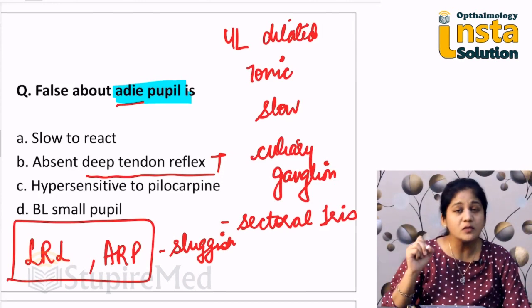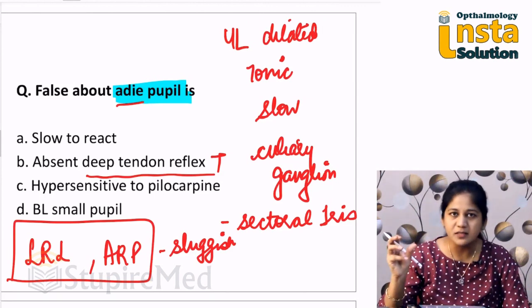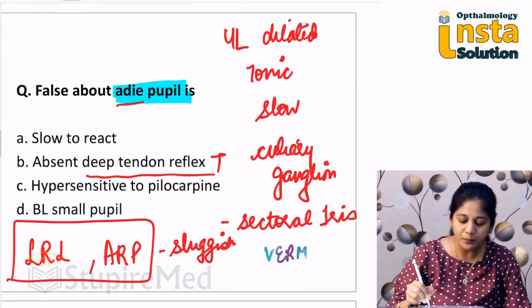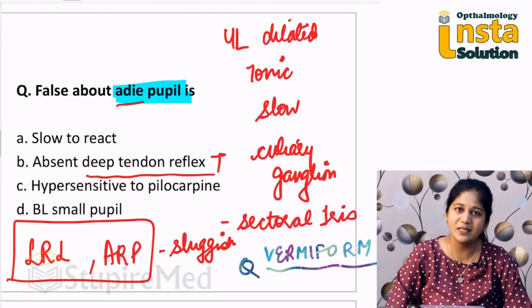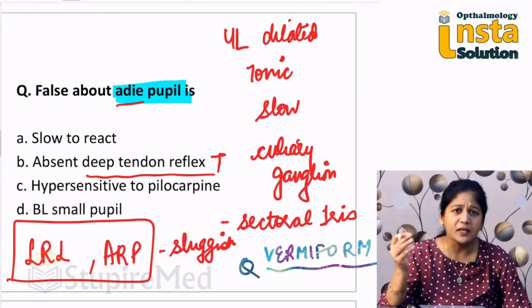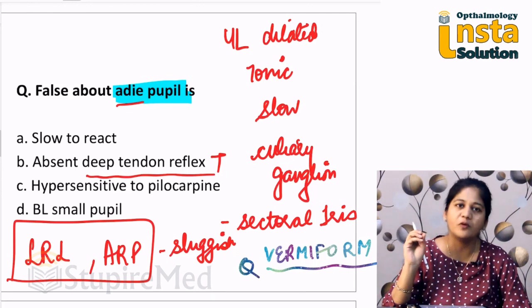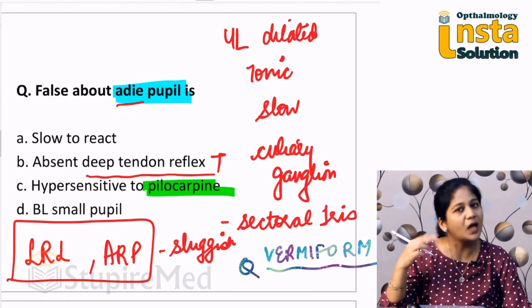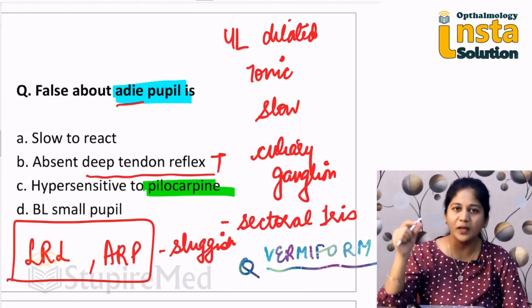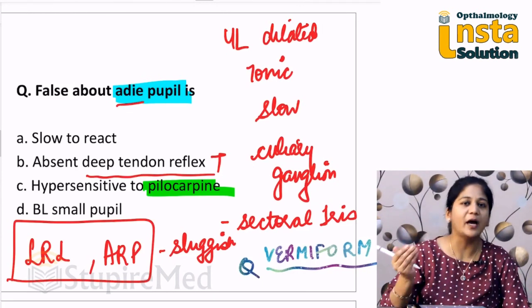Very sluggish. Now, because of this sectoral iris involvement, whenever your iris is contracting, it shows some vermiform kind of contraction. So another question, that vermiform movement of the iris is seen in which pupil? It is seen in Adie's pupil. Okay. Now, what next? How do you diagnose? So you diagnose this by putting some drops of pilocarpine. Now friends, when we put pilocarpine, a normal solution, which is 2%, our pupil will constrict. Okay, so my pupil will constrict when I put 2% pilocarpine. But these patients become very hypersensitive. There is a denervation hypersensitivity.